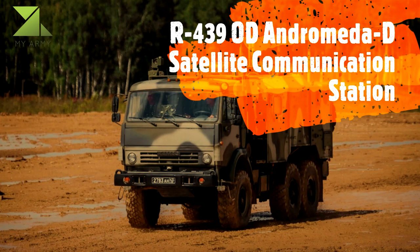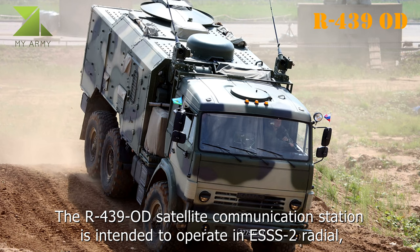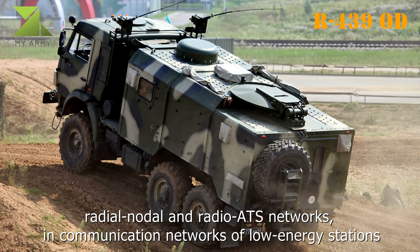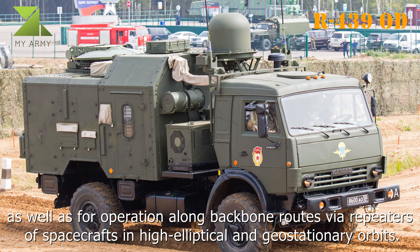R-439OD Andromeda D Satellite Communication Station. The R-439OD Satellite Communication Station is intended to operate in ESSS-2 radial, radial nodal and radio ATS networks, in communication networks of low-energy stations as well as for operation along backbone routes via repeaters of spacecrafts in high elliptical and geostationary orbits.